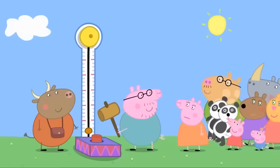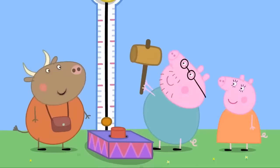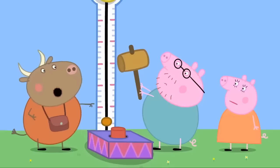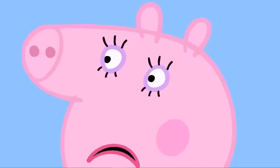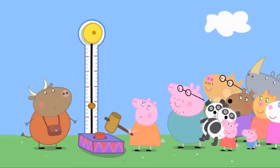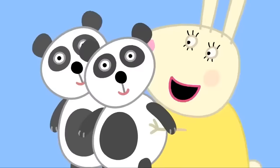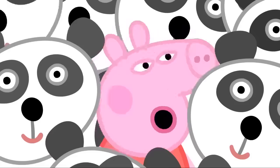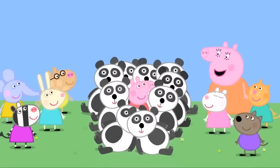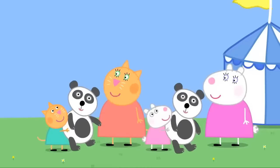Stand back, everyone. Do be careful, Daddy Pig. You're not that fit. Oh, yes, Daddy Pig is looking a bit tubby. What? I'm just saying Daddy Pig is a bit round in the tummy. Give me that hammer. Goodness me. I've never seen anything like it. That wins all the giant teddies we have. Hooray! Mummy, can we give these teddies to my friends? What a good idea. Thank you, Peppa. Most kind. Thank you very much.